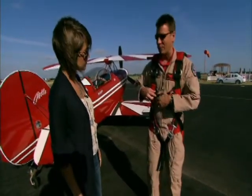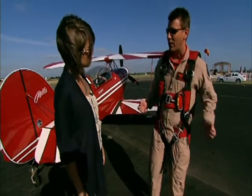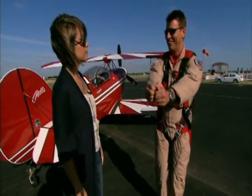If we had to get out of the airplane, I would say bail out, bail out, bail out. I would get rid of the canopy. You would take your seat belt off, and then you would jump out of the airplane, and you have the rest of your life to pull this handle.